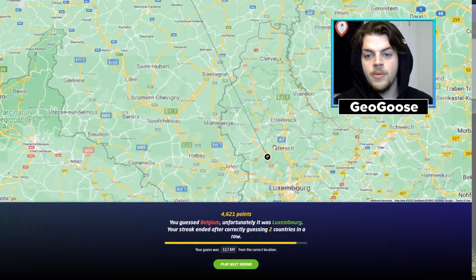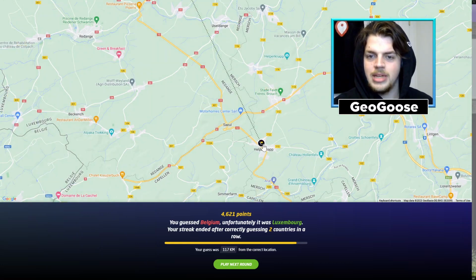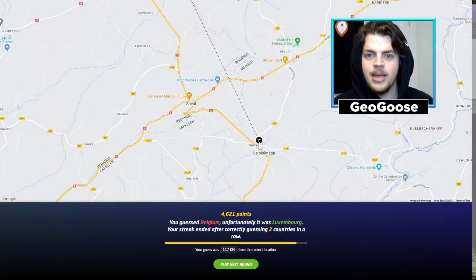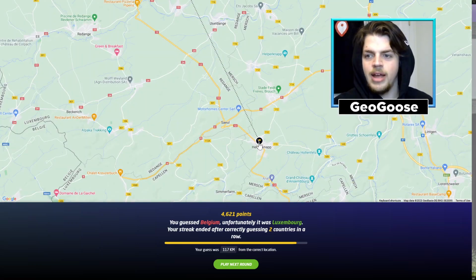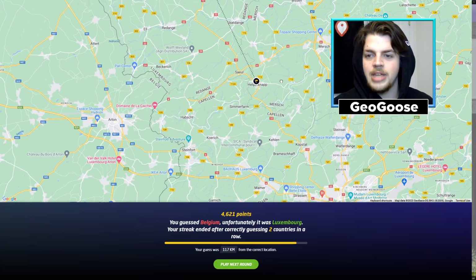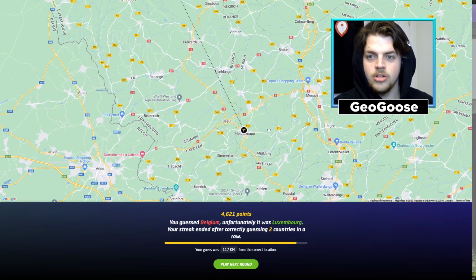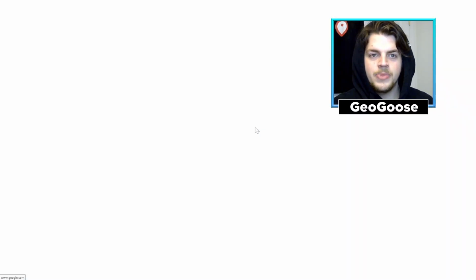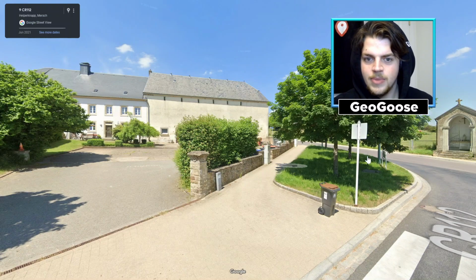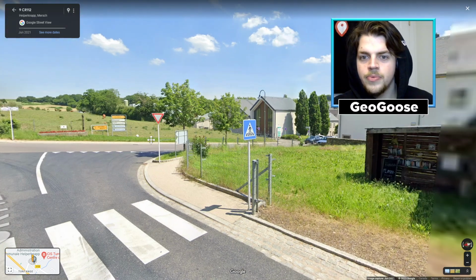It was Luxembourg. Oh no, don't tell me. Don't tell me I scrolled right over it. It was in Helpernap. Okay, wait. Is Bruges nearby? So my logic was right in that Luxembourg made sense for this really weird French that I didn't understand. But I don't see Bruges anywhere. Like, literally nowhere at all. I was in Helpernap. Is Helpernap on one of the signs here? Could it have been there? No. Let's take a look here.